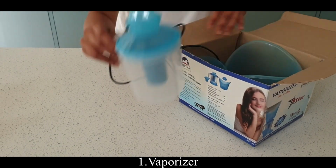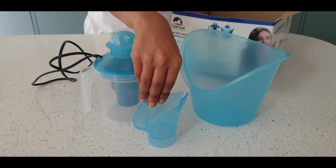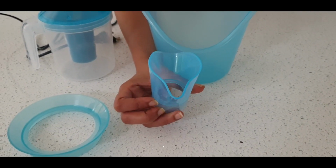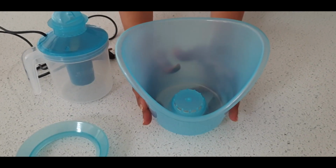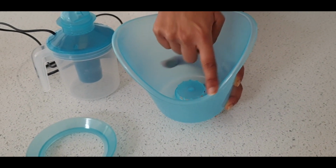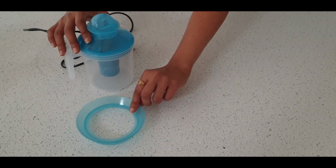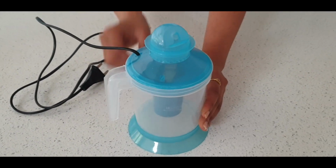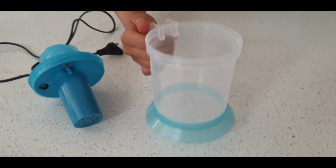Let me introduce you to a family favorite vaporizer, a pack which came in consisting of nasal steamer, vaporizer and facial sauna. The nasal steamer comes in very handy to relieve cold and congestion. The large facial sauna tub has smooth edges. The curves and the shape makes it easy to be used for home facials. A little stand to hold the tub, protecting the surface from the heat. Easy to open, easy to close, and absolutely light in weight.